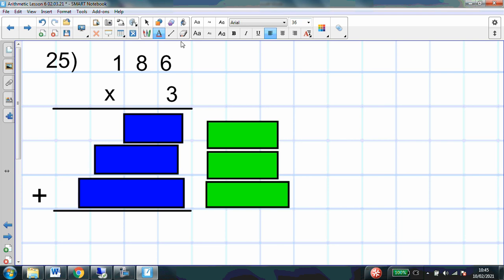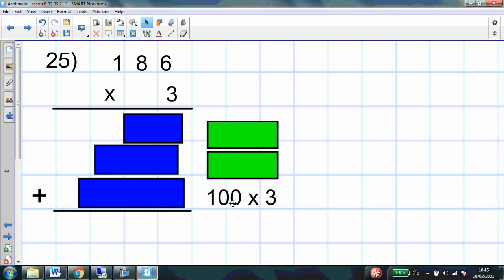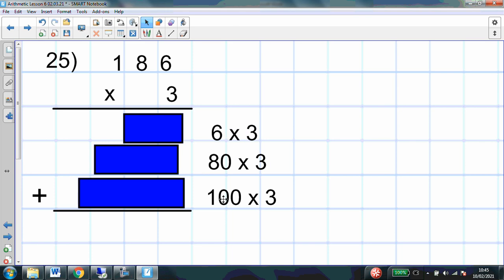Okay, and question 25. So multiplying 3 digits by 1 digit. So this time it's very similar. I'm just going to partition this number into 3 parts. So one of my parts is going to be 100. One of my parts is going to be the 80. And one of my parts is going to be the 6. 186. That makes sense, doesn't it? 186. Now I just need to multiply each of those by 3.